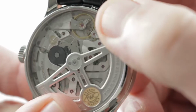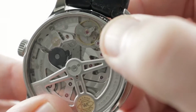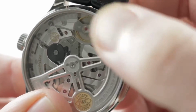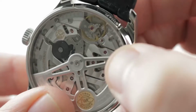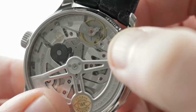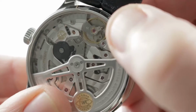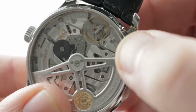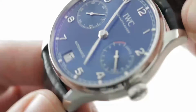You can see the balance is free sprung for shock resistance, adjusted in 5 positions like a chronometer, and it's beating for the first time at 28,800 vibrations per hour. It used to be a 21,600 movement, upgraded for this generation, the 52000 series, and it features an overcoil hairspring to help the watch keep excellent time in any orientation with respect to gravity. All of this, of course, nicely decorated, handsomely executed, and water resistant 30 meters.